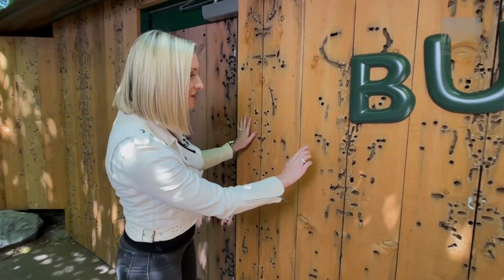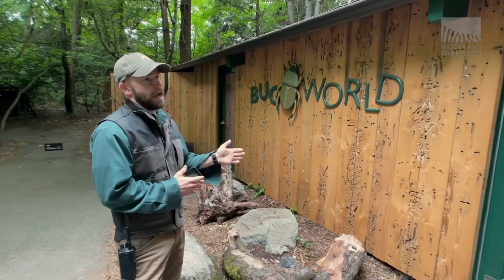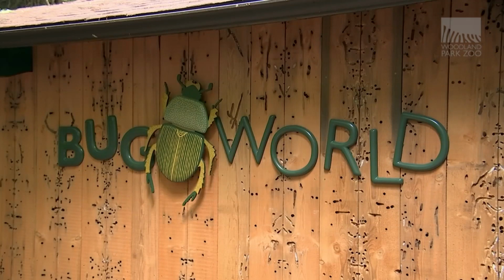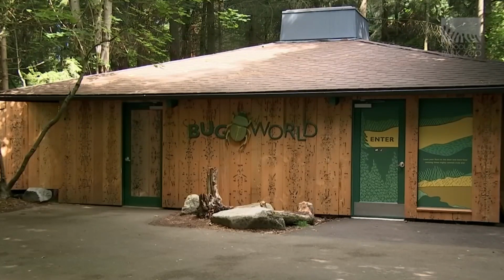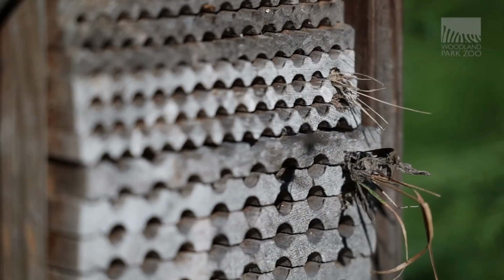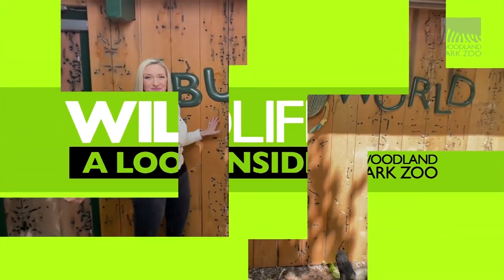So you saw all the cool new upgrades inside, but one of the most amazing features is outside. See all of these grooves in the wood? The zoo tells us these were made by clams in the Puget Sound. The beautiful patterns we see in this wood are natural animals at work. How cool is that? This wood is actually salvaged log booms from the early 1900s. They were used right here in the Puget Sound to corral lumber, and the zoo sourced it from local businesses in downtown Seattle. It's local, and it also creates a habitat on the front of our building for us. So mason bees and other insects will use this as a place to live. So next time you step into Bug World, you'll know you are walking past a home to bugs as you enter a world full of them.